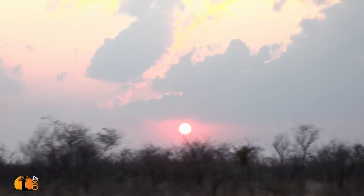One of the few places left on earth, a public road, not a national park. Elephants. Amazing. Never get used to it. Seen it 100 times. Gets better every time.